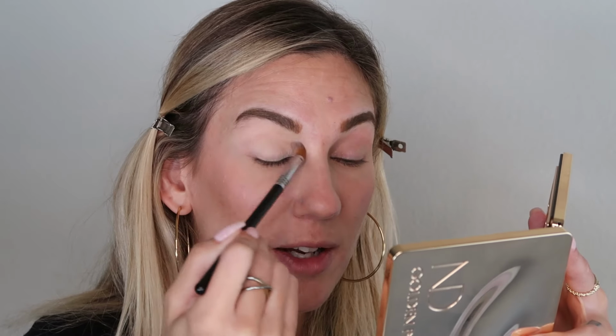This again to me would be a blending crease color type of situation, but it's definitely more beige than it is brown to me. Again, I don't know if this is gonna be my favorite because it's just so light. And since we just had that white shade, I'm not really sure it's necessary to have both, but it looks like we have another matte shade coming up.